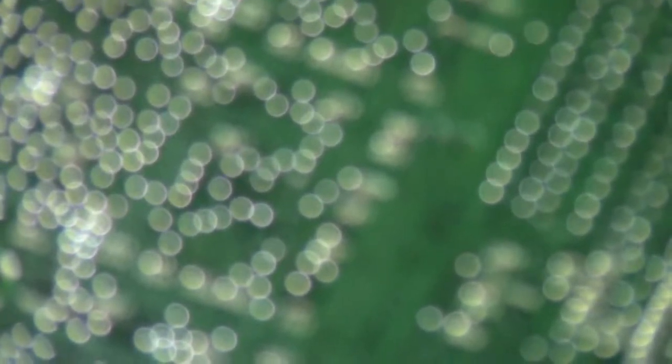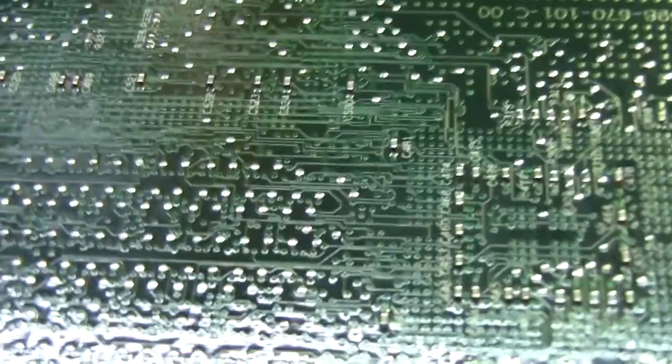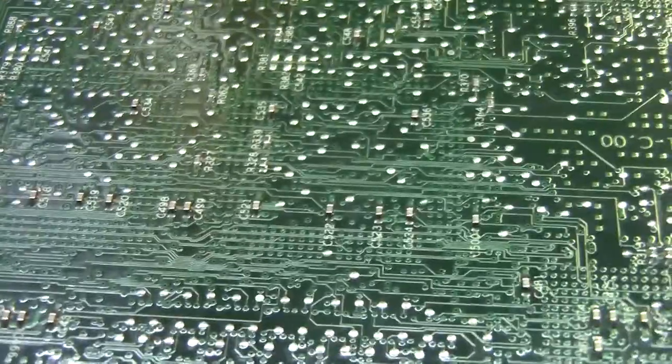Oh, there we go. I don't know if you're seeing it as nicely as I'm seeing it. All the zigzaggy traces to make it all match.